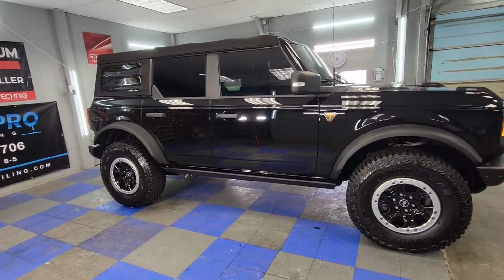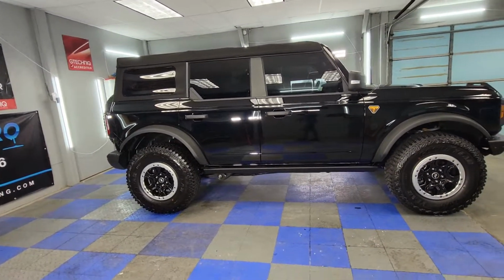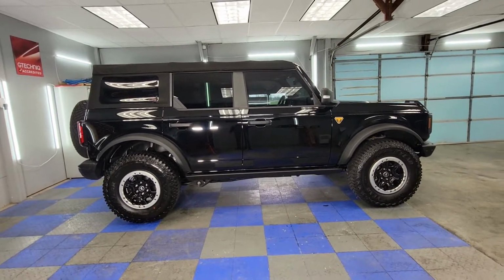And this is going to be looking great, easier to clean, easier to maintain, no wax or sealant for many years.